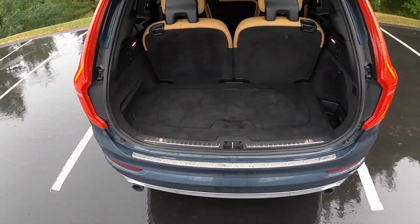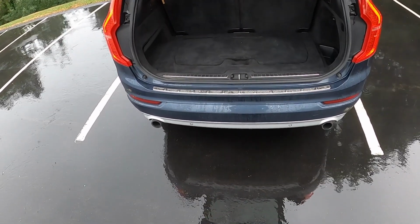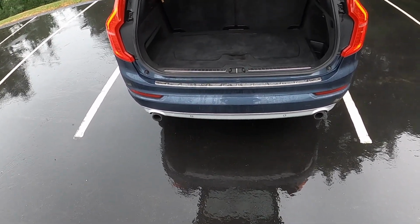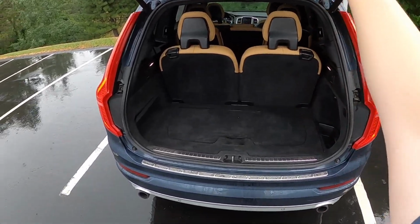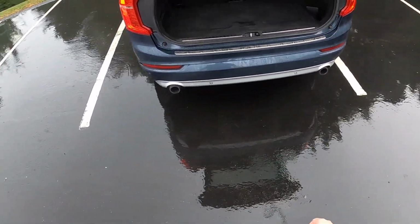So the hatch can actually be controlled by the interior of the car and also on your key, but I just used the button there to open it, and we can see that it can close automatically as well.